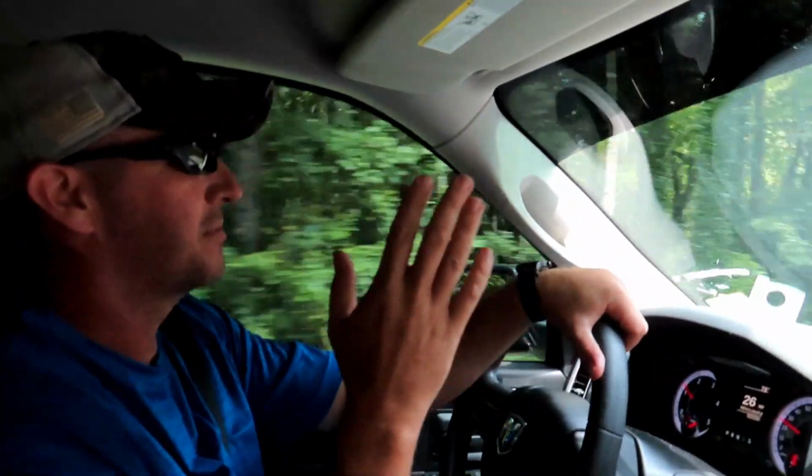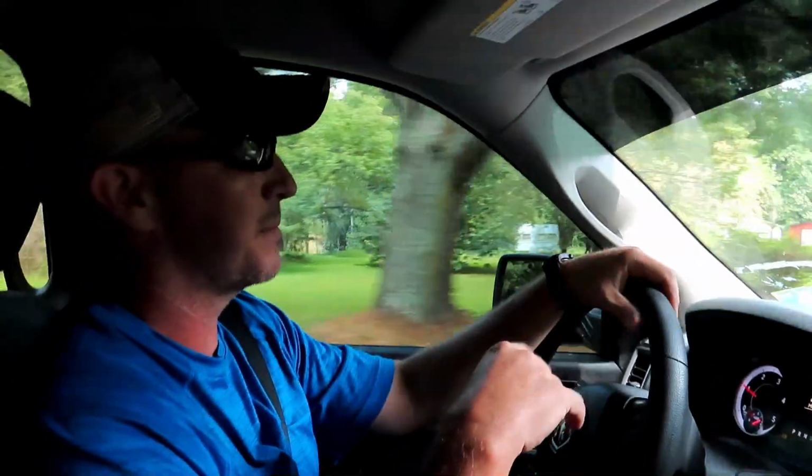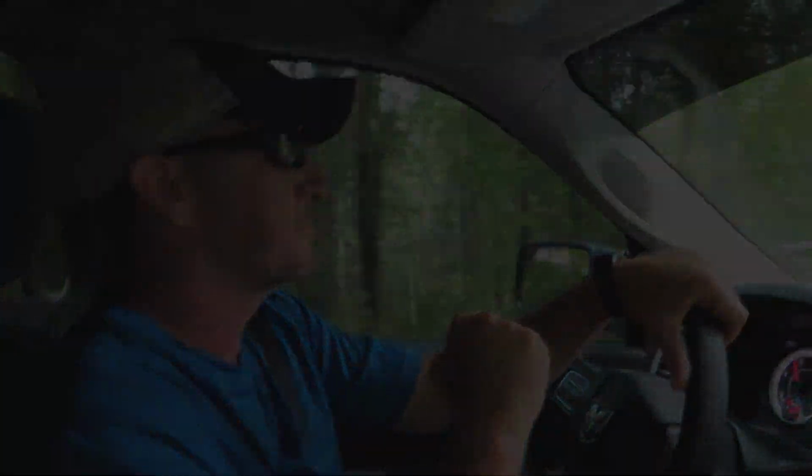Curious to see how this park looks compared to where we were just at, being that they're part of the same group of parks. But we're almost there, so I'll show you guys what this place is about.